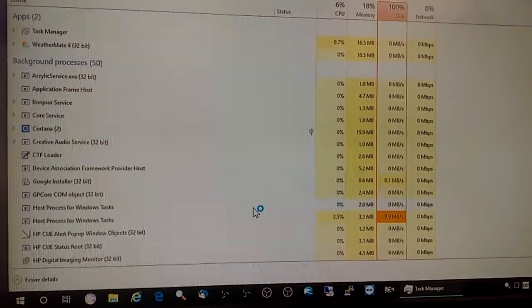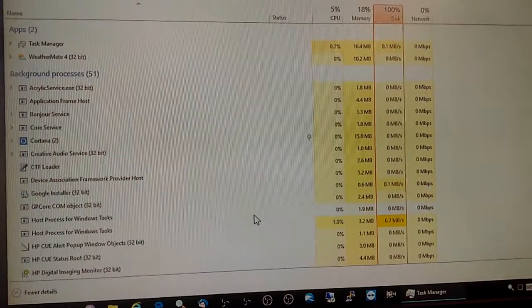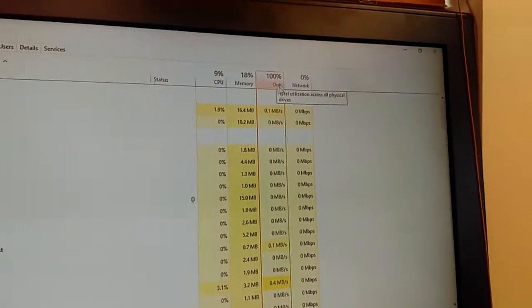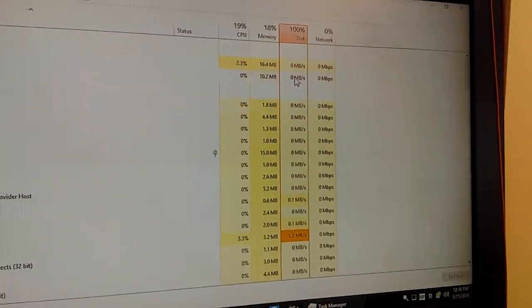The Windows 10 Adobe Flash update, the cumulative update, the three that I showed you. You know what I'm saying? And look, the hard drive is 100% utilized. This is not good. This could cause further problems. So what I'm going to do is see if I can remove that update that I just installed.